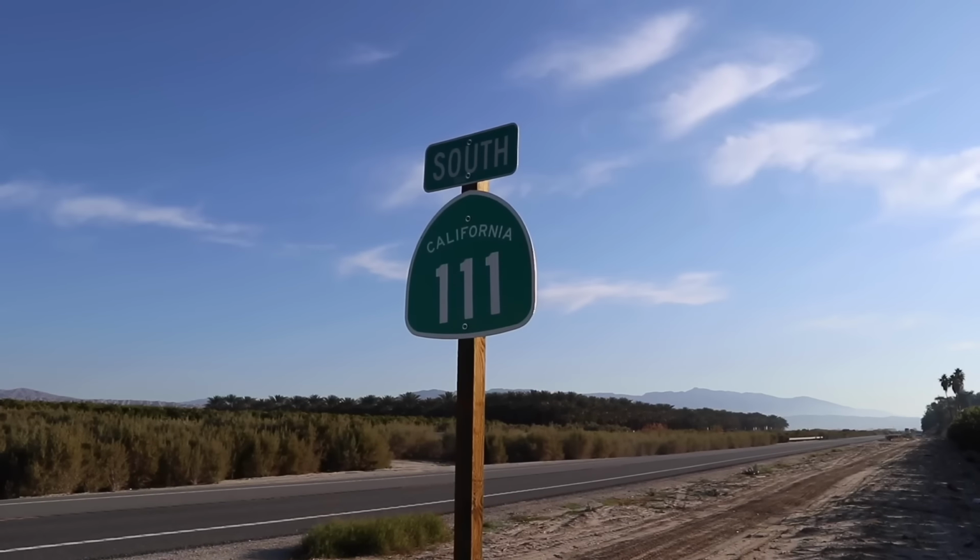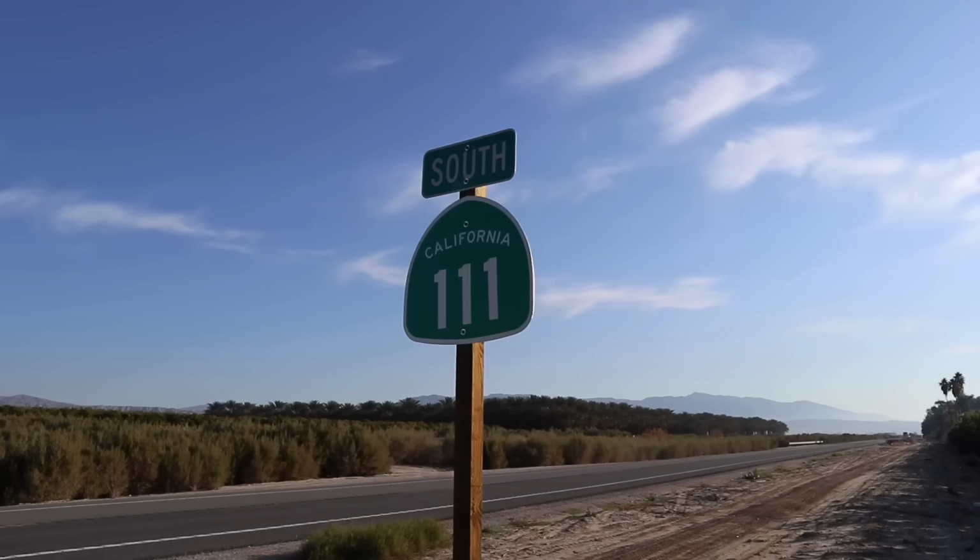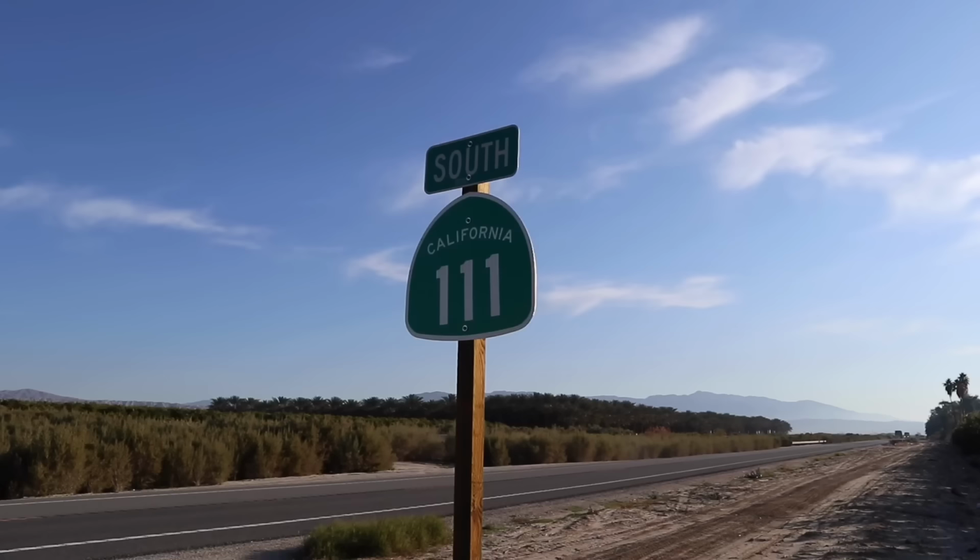Today's adventure brings us to the deserts of Southern California, taking the 111 south through some desolate regions known as Grapefruit Boulevard.